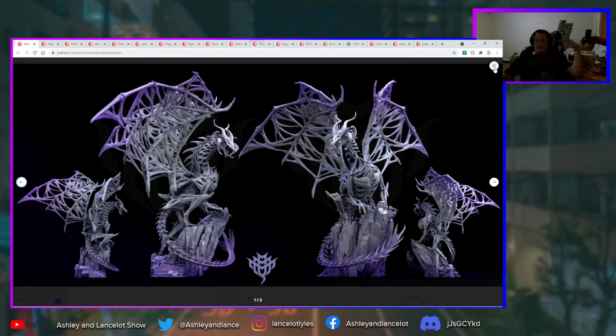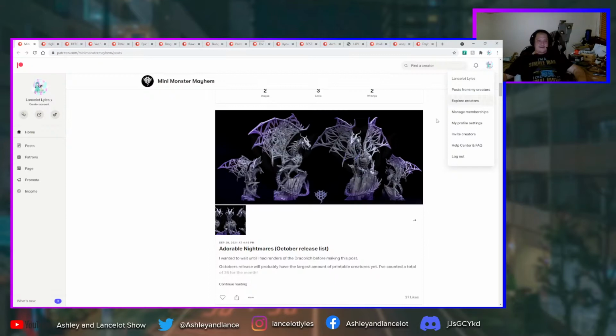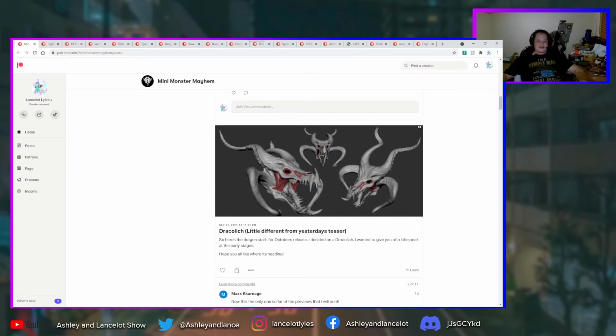But I do like dragons, and I'm a sucker for dragons. And dragons cost a lot to buy from other companies, so I'd rather print it. A lot of my dragons are pretty damn huge, a colossal size. And yeah, I do like what I see. The face, oh yeah. I'll probably end up printing that. I have too many. Oh, it was a Draco Lich, I was right.